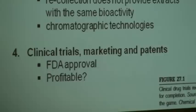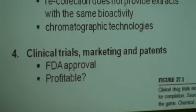But you may be able to find something like that, but the big key, and it all comes down to the big buck, is: is it going to be profitable? Because these companies, generally speaking, it's not so much for the common good, it's if they can make money. And if they can't make money, it doesn't matter how great this compound is, it's going to be killed right at that particular stage, and it'll never hit the open markets.